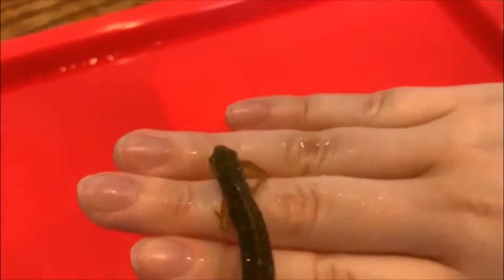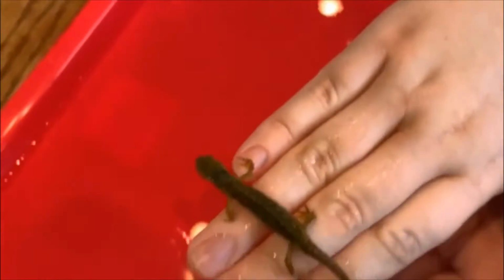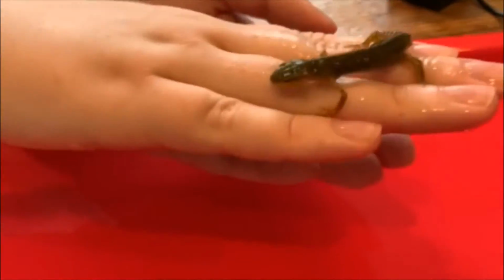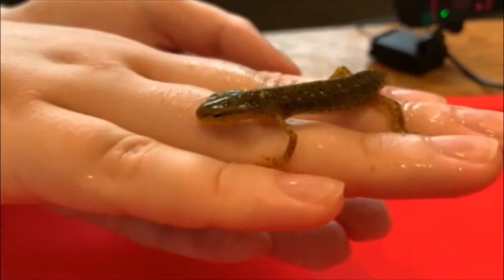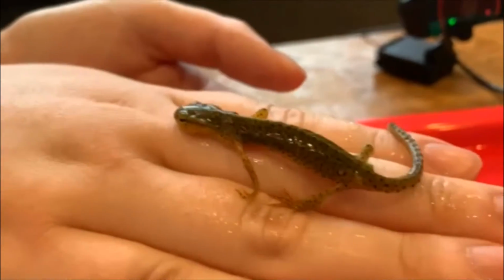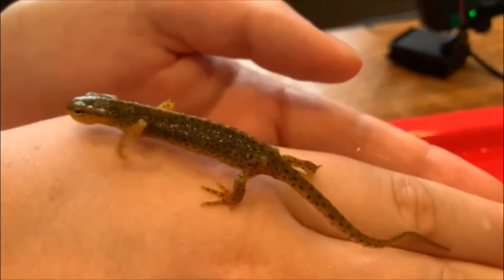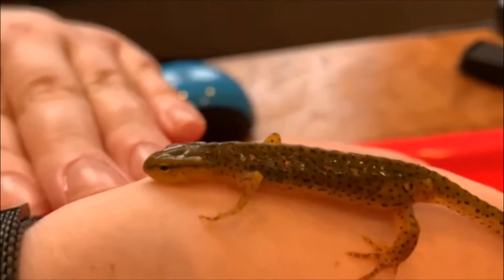Today I have a special guest who's going to share a story and teach us some things about amphibians. This is Sir Isaac, and Sir Isaac is a newt, which is a kind of a salamander. And salamanders are amphibians. That means that they hatch from eggs, and when they're babies, they live in the water because they have gills like a fish. And then when they grow up, they grow lungs and they can live on the land.